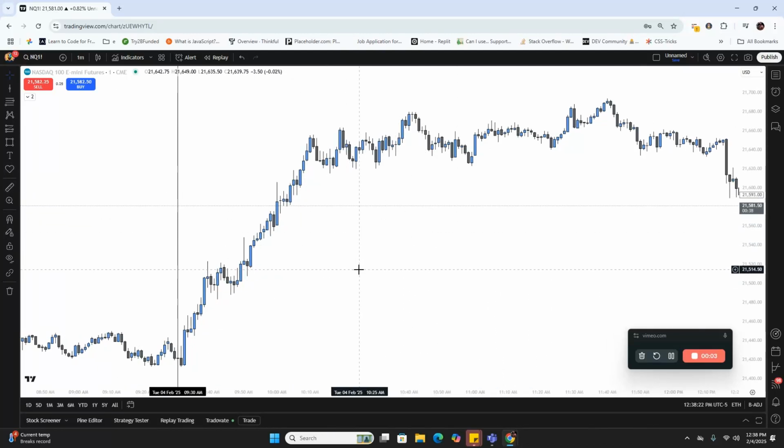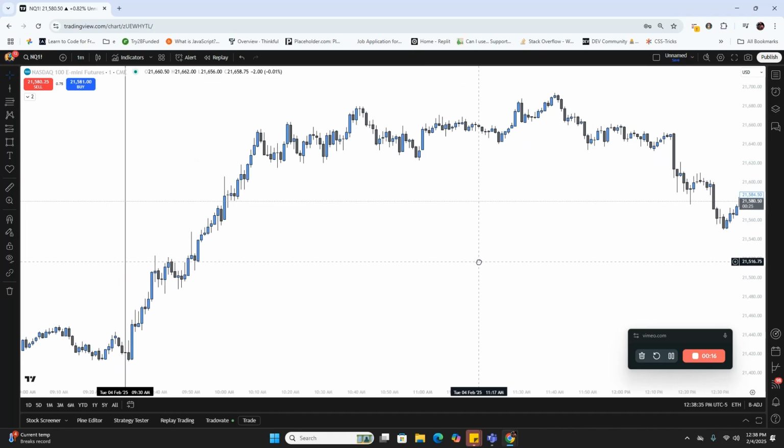We're going to break down price action in the NASDAQ. It is February 4th, 2025, first week of the month. So, lots of red folder news, lots of things going on, especially with President Trump. So, be very careful. Sometimes less is more and it's better to stay out.